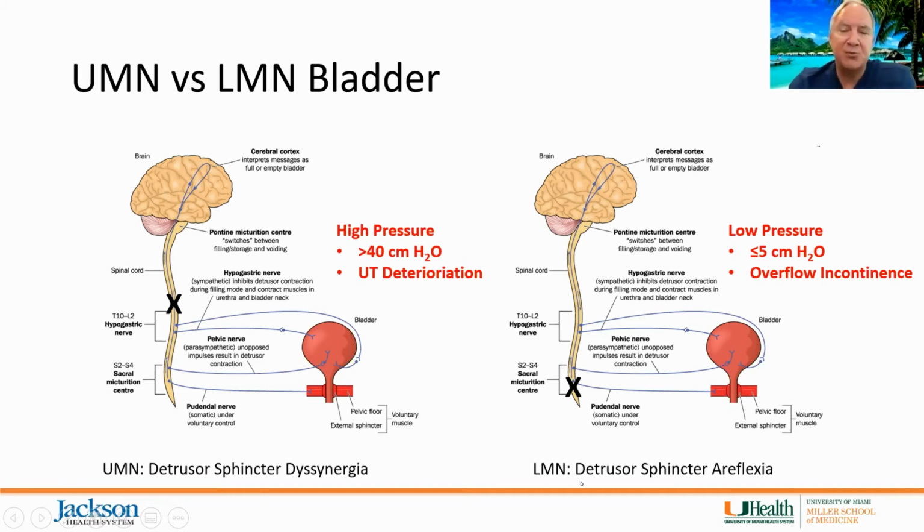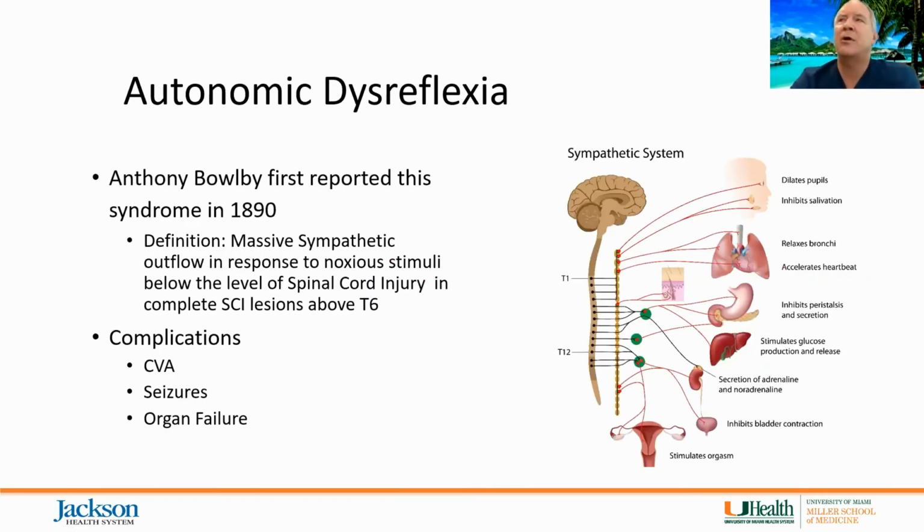The opposite side of this is when you have lower motor neuron bladder, that is areflexia. So in this situation now, you've lost the integrity of the reflex pathway, Sherrington's final common pathway, to both the sphincter as well as the pathways for the detrusor. And so whether you've lost afferent, efferent, or both, the result is that you don't have the ability to contract the bladder voluntarily or through reflex activity. And so typically you're going to see bladder pressures under 5 centimeters of water, and as it achieves approximately 5 centimeters of water, your sphincter leaks as well, and you end up having the situation of overflow incontinence. So these are the main two types of bladders that we deal with as we look at spinal cord injury and cauda equina types of syndromes.